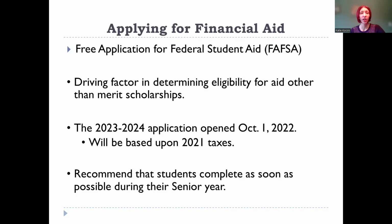So for the 23-24 year, if you are currently a senior in high school right now, you will be completing the 23-24 FAFSA. It opened up on October 1st, so not that long ago. So it is open at the moment. You can go ahead and do it. And when you're completing this form, you will be using the 2021 tax year information. We do recommend that students complete the FAFSA as soon as possible during their senior year. Ideally, I always like to recommend by Thanksgiving to have that in. But really, if you have it in by the first of the year, that'd be great. And that will give colleges and universities plenty of time to put together financial aid offers and get them out to you so that you can review those and see what would be a best fit for you financially.